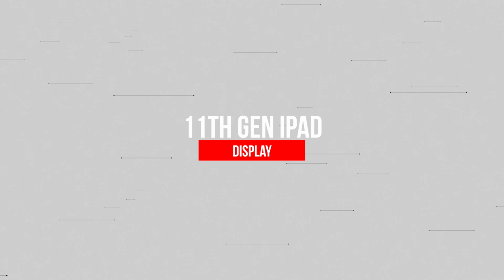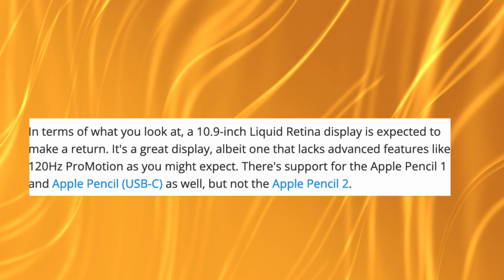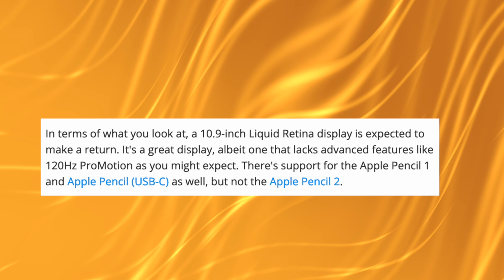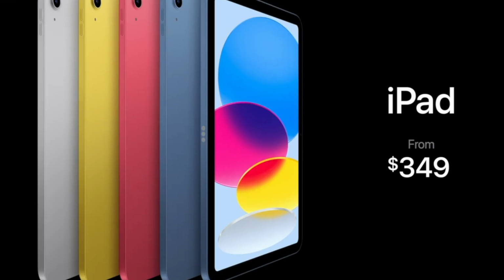Moving on to the display of the 11th gen iPad. This iPad will come in with a 10.9 inch display. Apple will not be calling it an 11 inch. It will be 10.9 inches. It'll also not have 120 Hz and it'll be a non-laminated display, meaning that if you were to tap on it, it'd feel a little bit more hollow. There are different layers under the display.